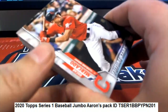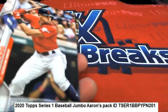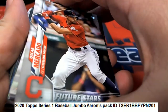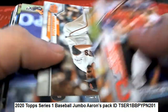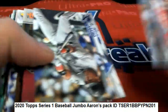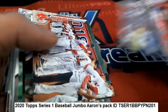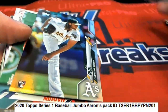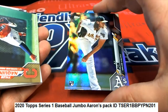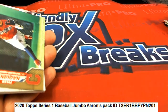Oh, we got a future star starting off. Not bad at all. Starting us off there. Cleveland. Good luck hitting a short print or auto or just something really nice out of this jumbo pack. Red Sox team card. There's a foil. Nice foil rookie. That's pretty cool when you can hit a foil rookie.